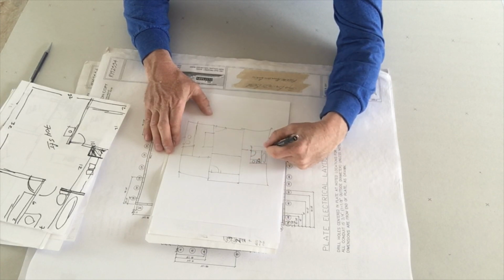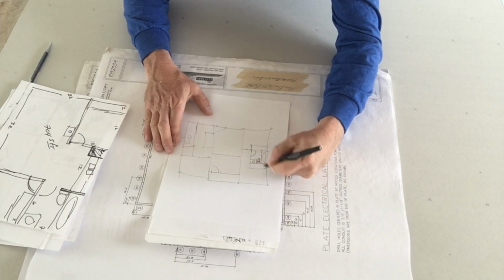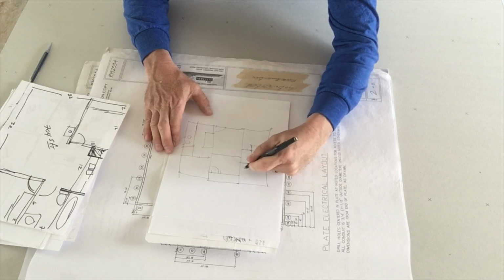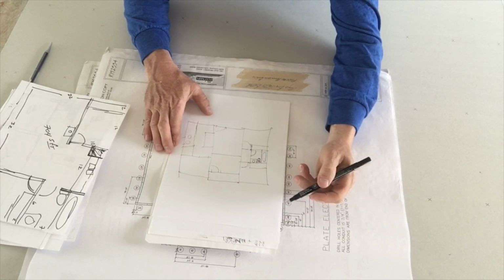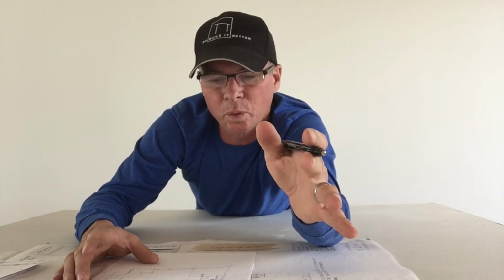And we've got a closet here. And let's put another closet for that. Now that'll swing that way, that'll swing that way. And we've got 2 bedrooms. But I've also got something else I have to contend with. We also have winds to contend with.